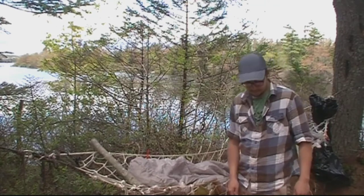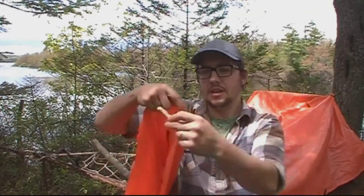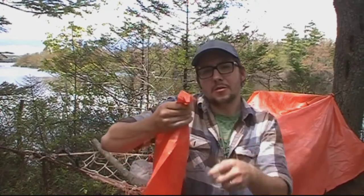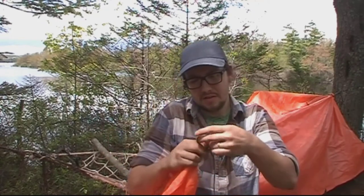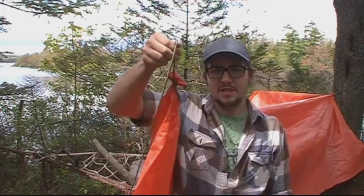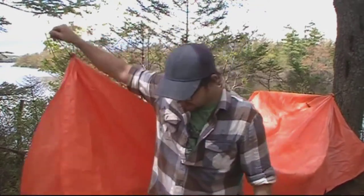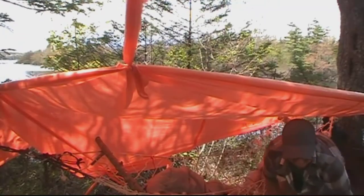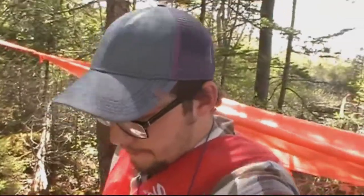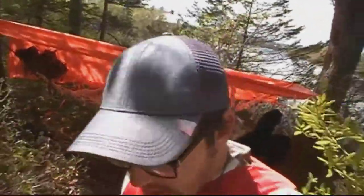I'm gonna get my tarp set up. A rock works better, but I'm just gonna take a stick, put it inside the tarp, fold it over, make a button, an overhand knot inside. And there. Alright. Hammock set up.